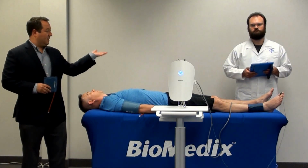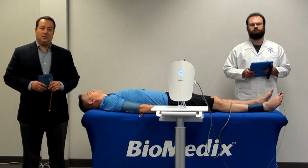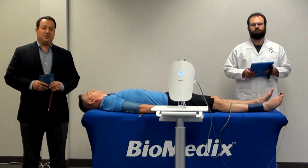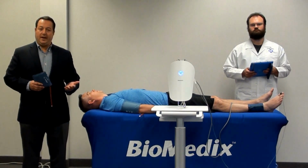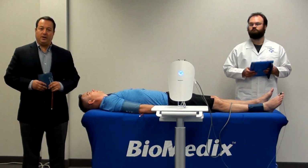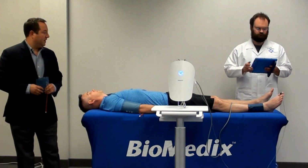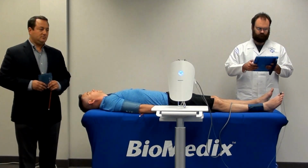Today, our technician Eric is going to perform the two different modalities that we use when we're doing a PADnet study. The first is a blood pressure, where we're actually comparing the pressures in the arm to the ankle. It's called an ankle brachial index. And we also are going to do a pulse volume recording. A PVR waveform is a visual of a pulse. So why don't we go ahead and get started. Eric, if you want to go ahead and do the blood pressure first.